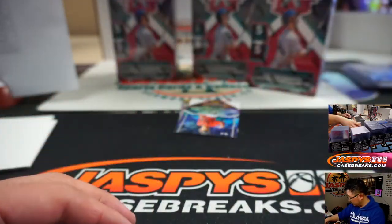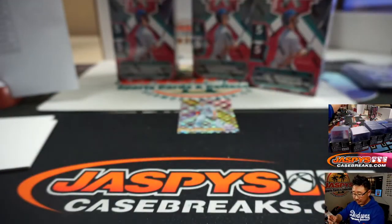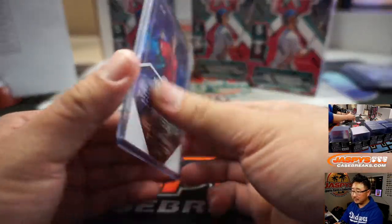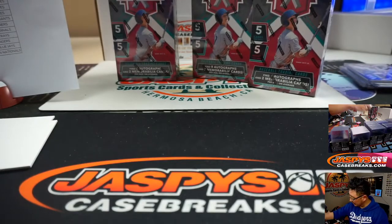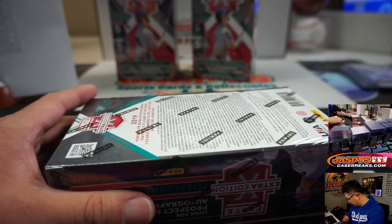There's Ivan Herrera, Hidden Gems autograph. Nothing. For the Cardinals, that'll be Nancy. And there's Will Wilson again. There he is, Los Angeles Angels, although I think he recently got traded. There are three boxes to go.